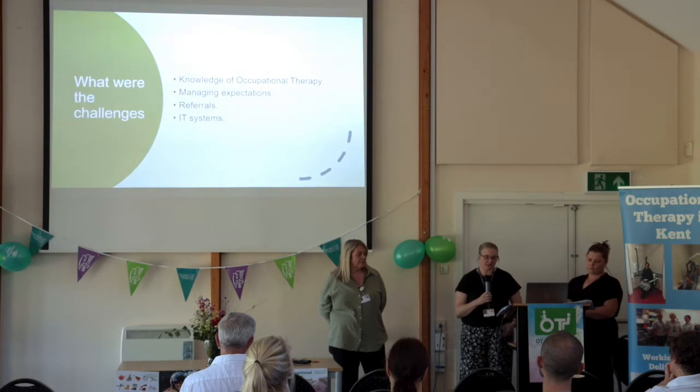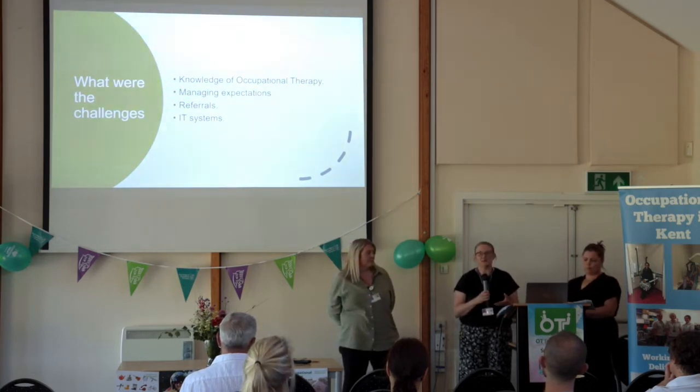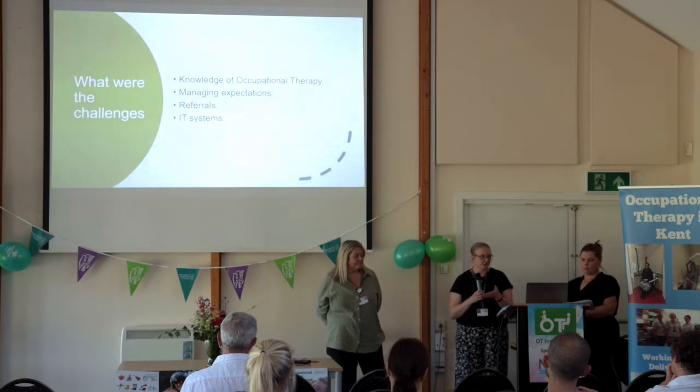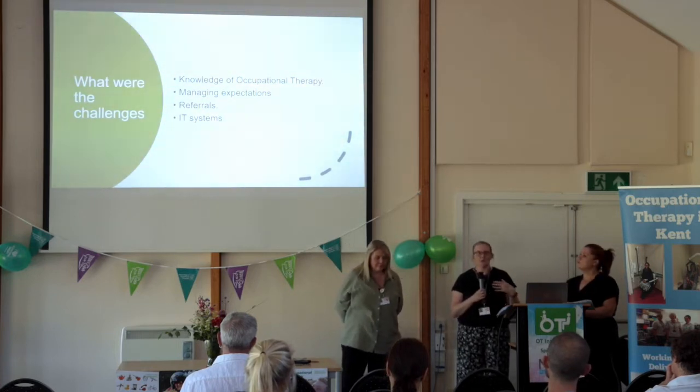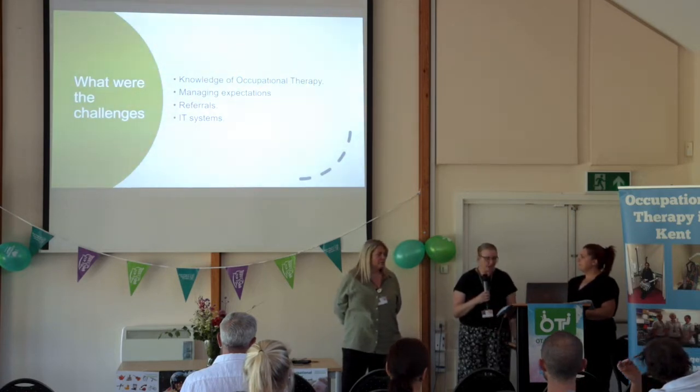So managing expectations was another one. They seemed to think that we could do anything for anybody, and that went beyond our remit. So they thought we could complete wheelchair assessments, paediatric assessments, which would be lovely, but we are restricted as to what our speciality is and our skill set is.